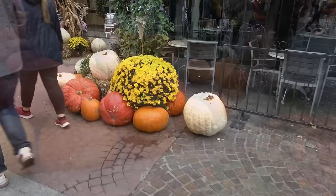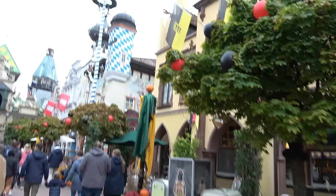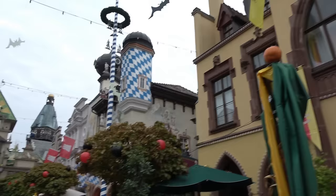They are huge. And what I like with the displays, you've got all the hay bales around as well. They put these nice little floral displays around, which really does make it. You've got the balloons in the trees, you've got the bats, they turn the lights into pumpkin men, as you can see just there. And the music is very creepy as we make our way into Europa Park today.